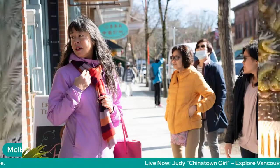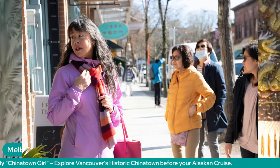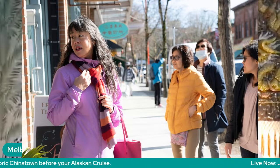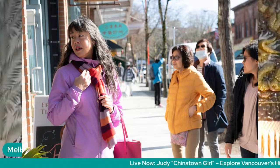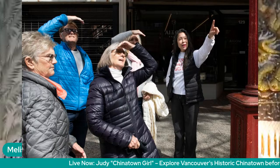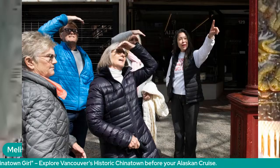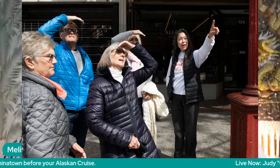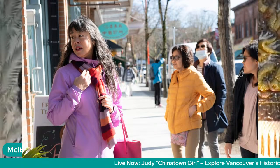Here's a picture of you giving a walking tour. How long do the tours take roughly? They're all customized. If people wanted a 1-hour tour, that's fine, but they're usually 2 hours. We go into heritage buildings. We see the elders play mahjong. We go into a tea shop. We go into an herbal shop. People tell me what they're looking for, and then I just customize it. Lovely. Brilliant.